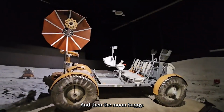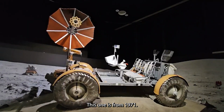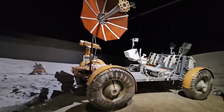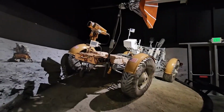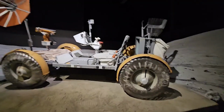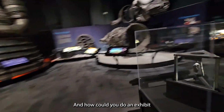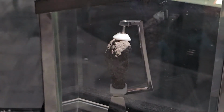And then the moon buggy. This one was from 1971. Obviously it is not the one left on the moon, but it's one thing that our father worked on at Boeing. And how could you do an exhibit for Apollo and not have a sample of moon rock?